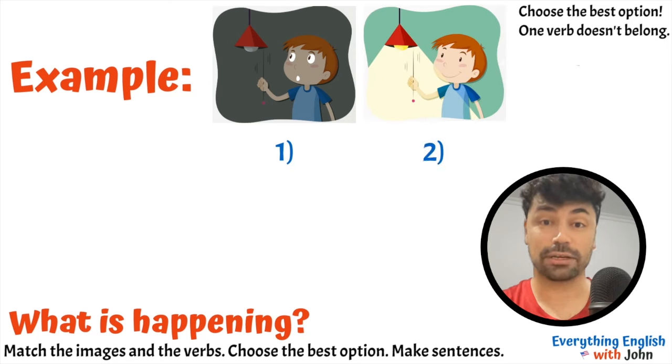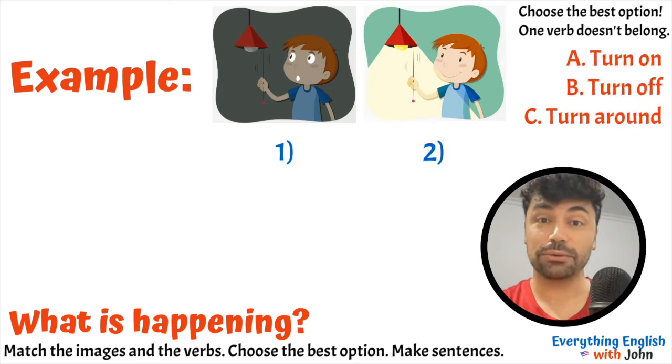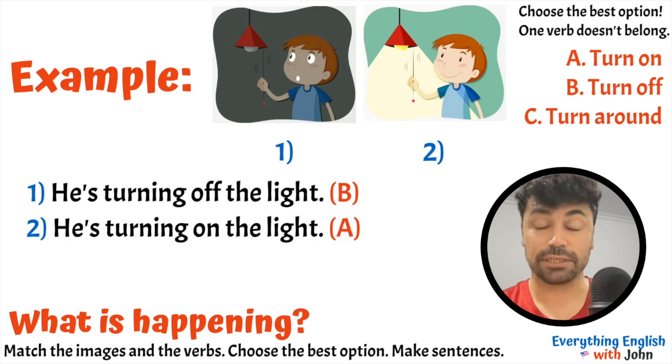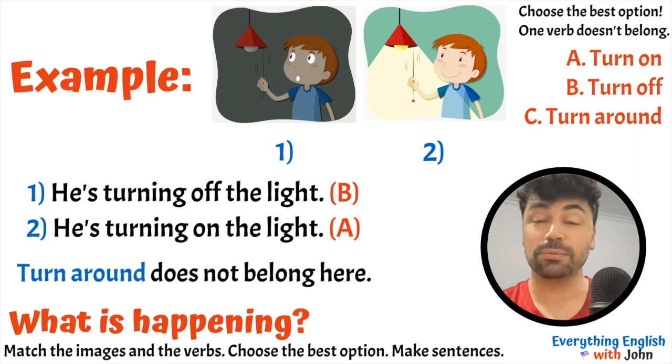First, some instructions. You have 2 situations and 3 phrasal verbs. We have to match the phrasal verbs to the situations and make sentences. For example, in situation 1, he's turning off the light. In situation 2, he's turning on the light. And the phrasal verb turn around does not belong here. We don't need it, and we don't use it. Now, let's do that 10 more times.